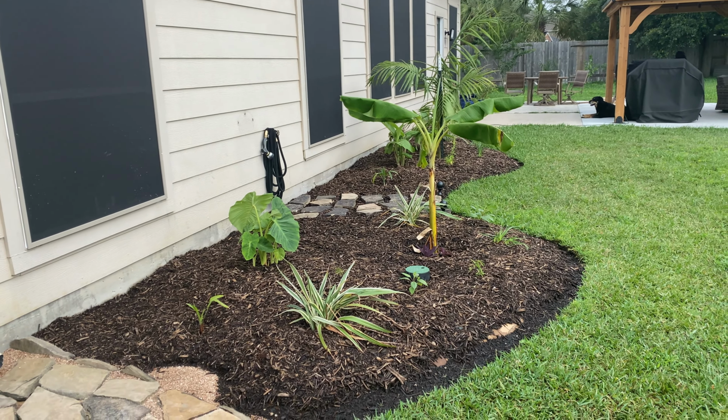So we're gonna leave it like this, and there's always room to add things later on, right?